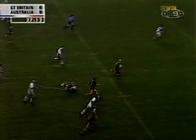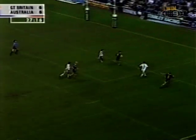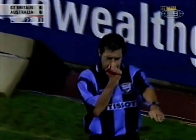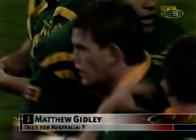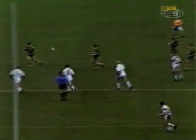Here they come. Barrett. Oh, beautiful ball to Kennedy. Kennedy has got support with him. And the support has arrived from Gidley. And they're over despite the attention from Johnson. Gidley gets the try. There was a beautiful inside ball there, though, to Ben Kennedy, who's playing this match one-handed. And Gidley over. Try number nine internationally for Matthew Gidley, the Newcastle Knight.